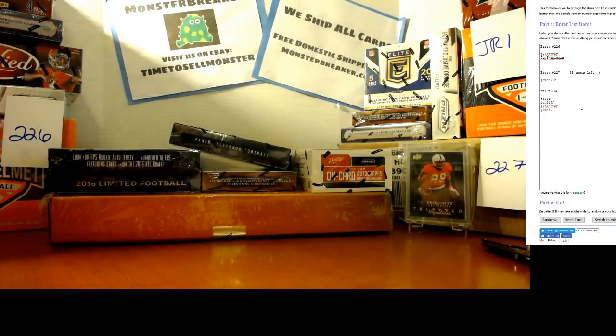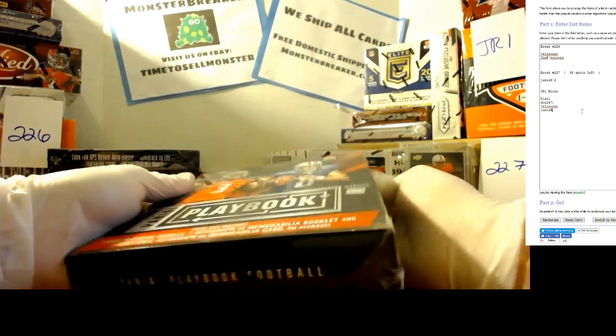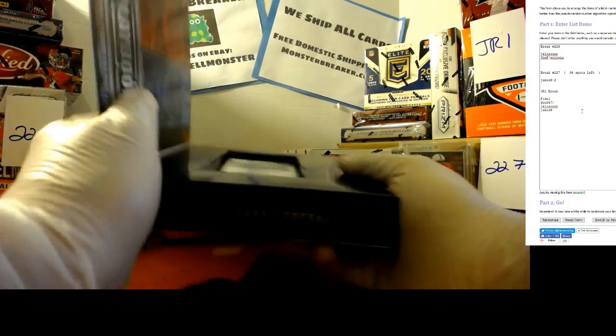All right, a 101, Sammy Watkins, auto quad jersey, numbered to 10. Not too bad. We're at 15 Playbook.